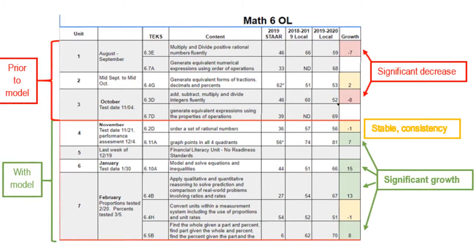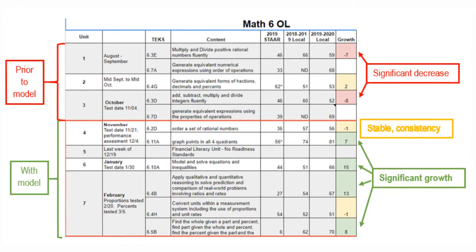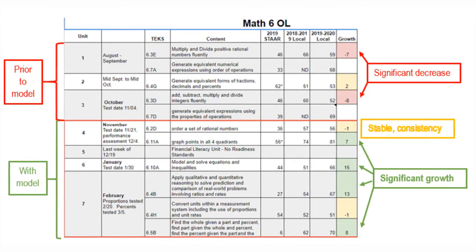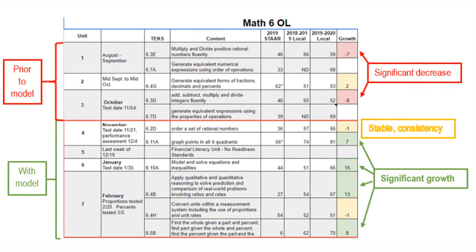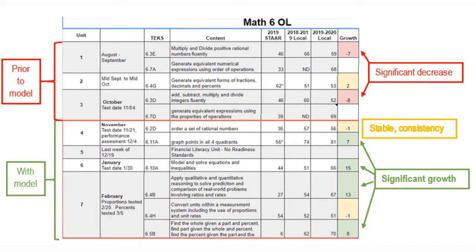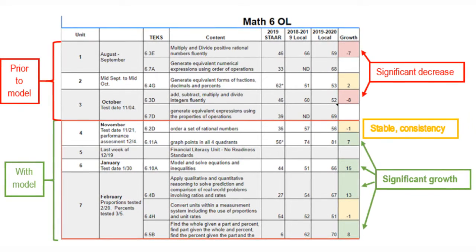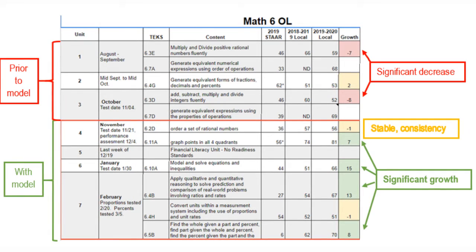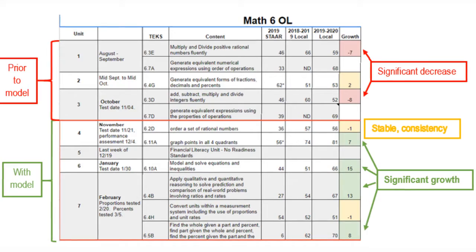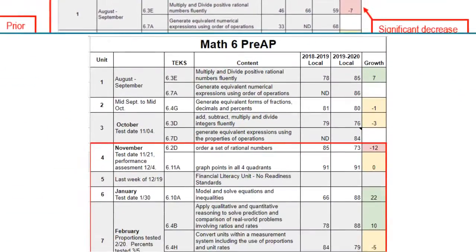the readiness standards. Prior to the model being implemented from August through October, you see a general decrease in growth from one year to another in the overall proficiency of students in particular skills, or just stability in a particular skill. But once the model is implemented from November through February, you see a clear indication, significant growth in the skills of our on-level students, or stability within the other 2 skills.